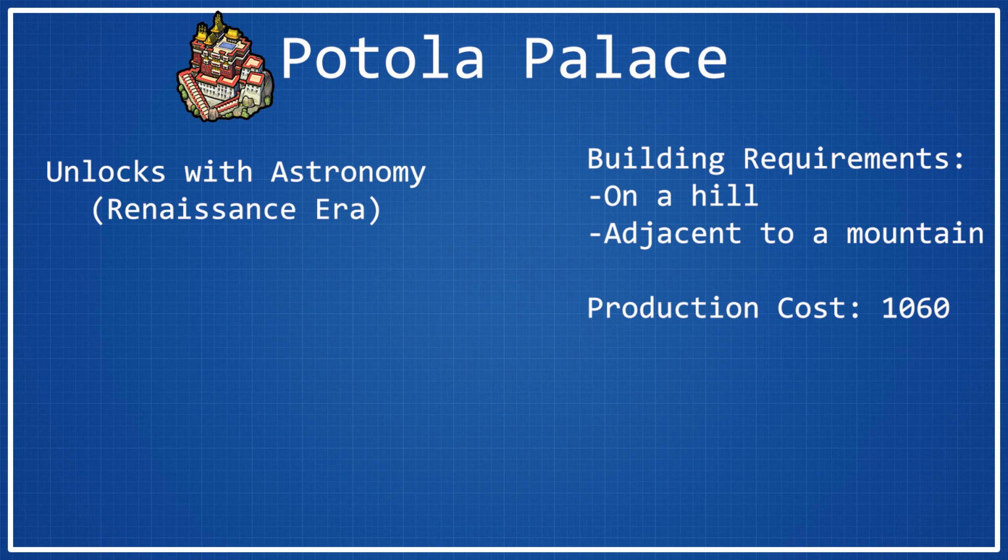And as far as the production cost of Potola Palace is concerned, it does have a production cost of 1060, which is a GPU that I don't own. But 1060 is a little bit higher than the production cost of some of the other Renaissance era wonders that we've talked about. If I'm being totally honest, I don't really know why this one has a higher production cost, because it's not really that much better.